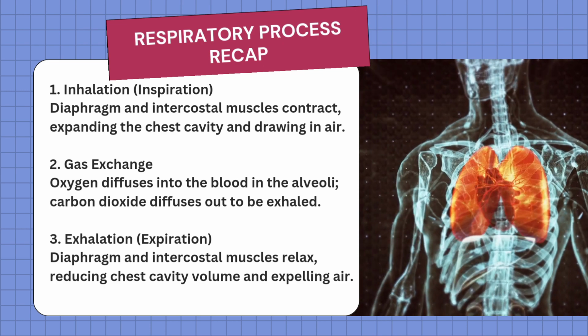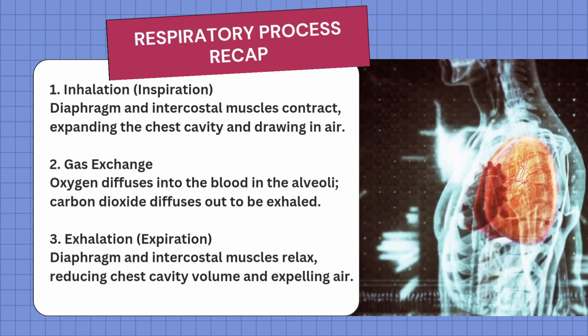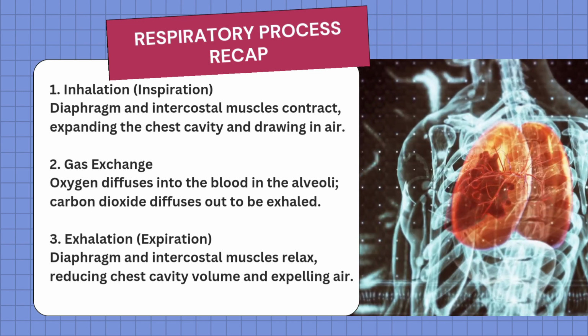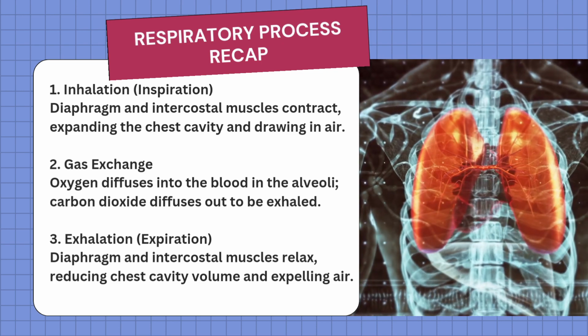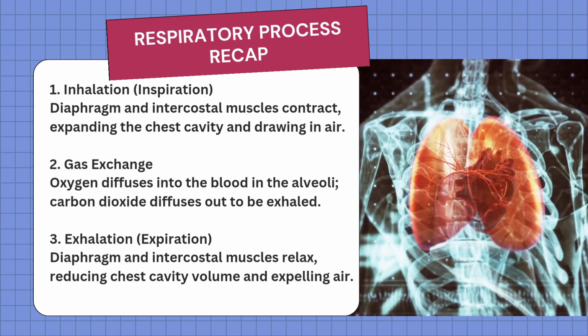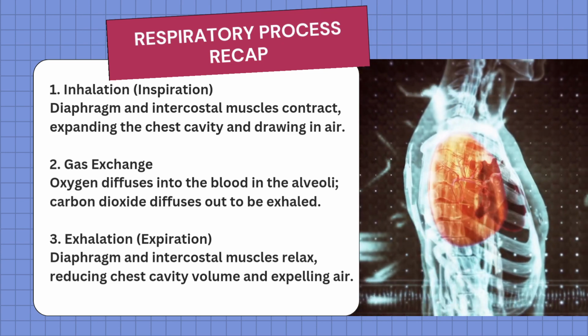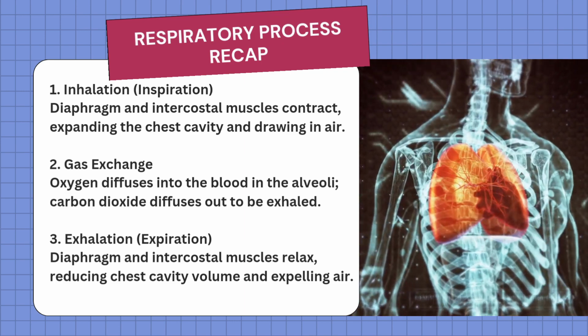Let's recap the respiratory process. During inhalation, the diaphragm and intercostal muscles contract, expanding the chest cavity and drawing in air. In the alveoli, oxygen diffuses into the blood and carbon dioxide is expelled. During exhalation, the muscles relax, reducing the chest cavity volume and pushing air out.